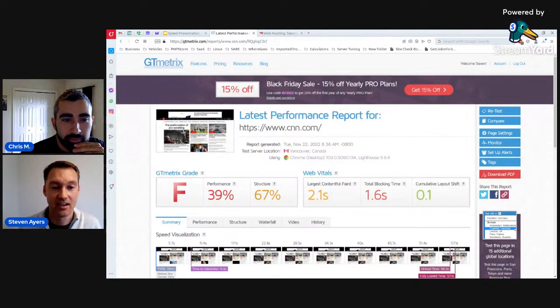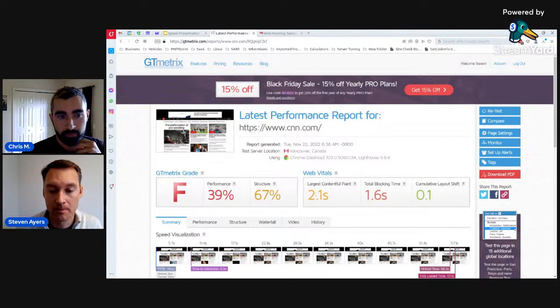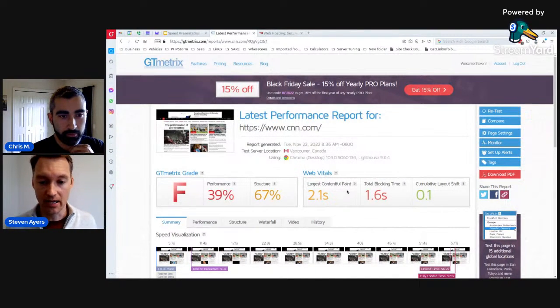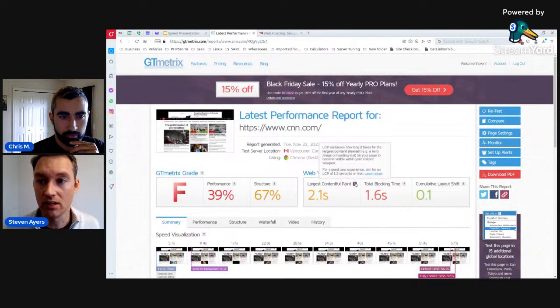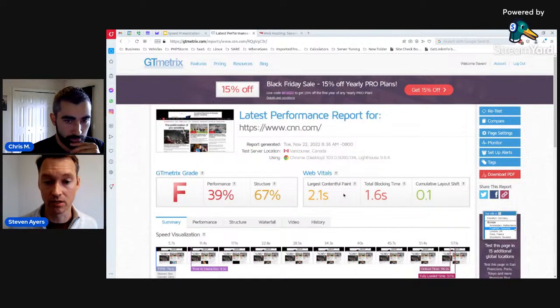I scanned CNN, and you can tell that GTmetrix didn't look favorably upon their website. What you obviously want to see here is a green score of A, preferably 100% or above a 90. They grade you in different ways. And if you wonder, well, 2.1 seconds, is that good? Is that bad? You can hover over these little question marks and it will give you more context. I won't go into detail about all these little things, but it explains them for you, and they've even got links to other resources about it, which is very helpful.